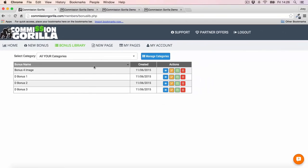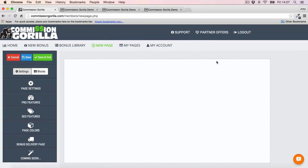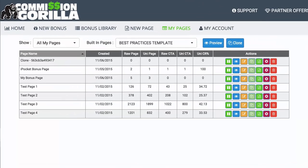You then have the new page section, which essentially is where you actually build your page out. We'll be coming back to this in a moment and we'll actually walk through building a page. And then we have My Pages, where you can see all the pages that you've built out, which is a really nice place to actually go ahead and clone pages if you want to have a template that you like. You can go ahead and clone it and just edit it up. And again, this is a massive time saver.